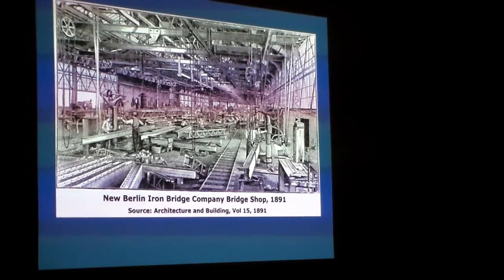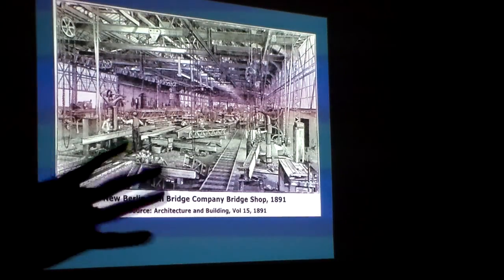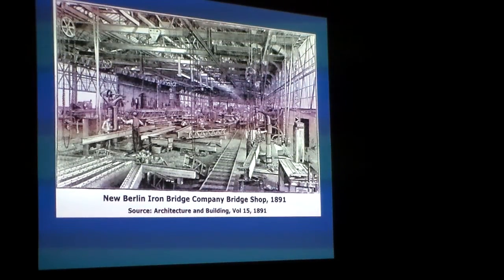And in the records, there's a record of this when the towns of Ausable and Chesterfield built the swing bridge over the Ausable, which was built by the same company, the Berlin Iron Bridge Company. And so there were salespeople that would sell you the bridges, and then they would be manufactured right to your specifications in indoor shop facilities like this.